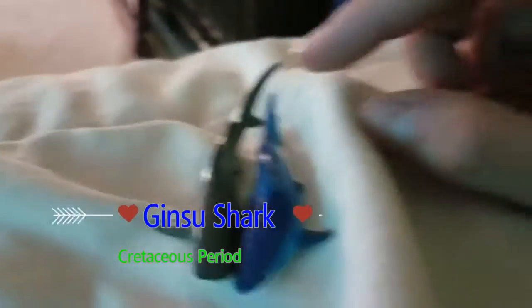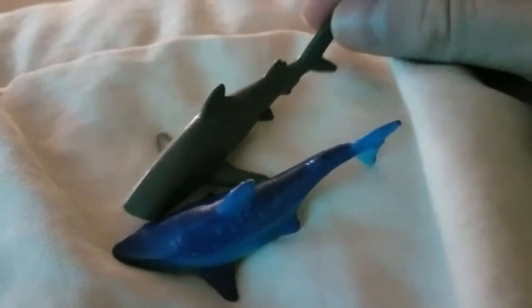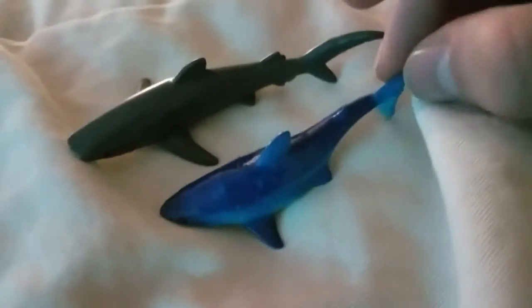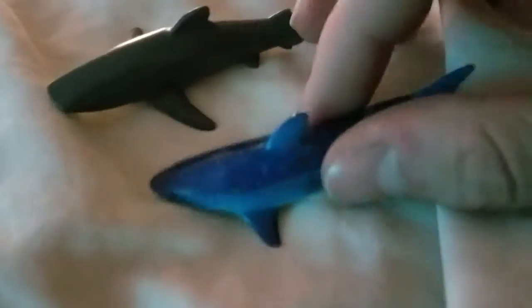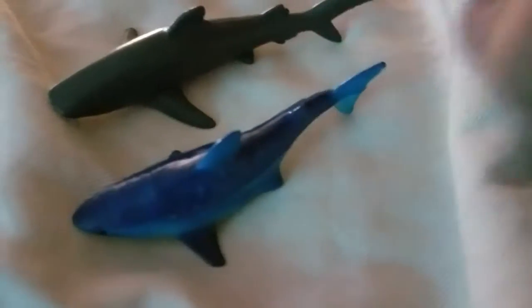Next up, we have the Ginsu Sharks. These are just regular sharks. So, Ginsu Shark is a species of shark that lived during the Cretaceous period, same time as Plesiosaur and Mosasaur. They were twice the size of a great white shark, and they were one of the Mosasaur's natural enemies.